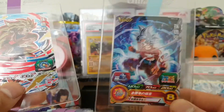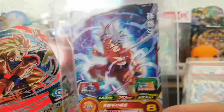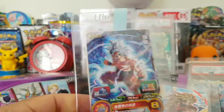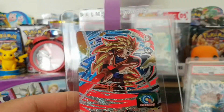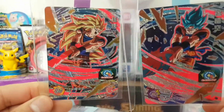Alright. This one, I can't remember where I got this from. It was a bonus from DBHeroes Australia, one of the best Dragon Ball Heroes websites, in my opinion. So good to reference them. And obviously I did do an interview with the owner, Jake. Very friendly guy who knows his stuff. That's what you want. That's what you want to buy from, you know.